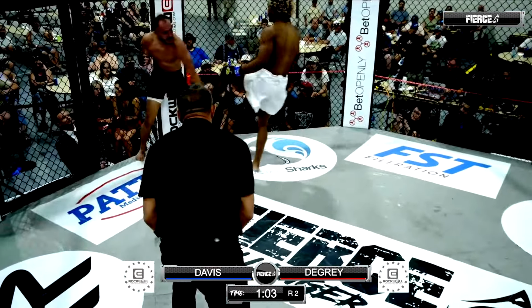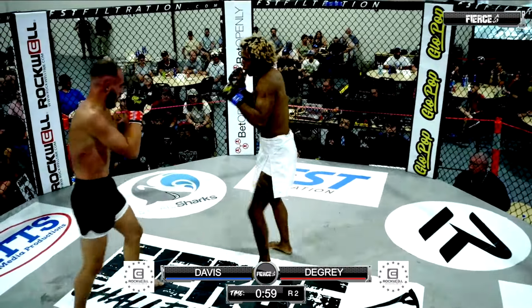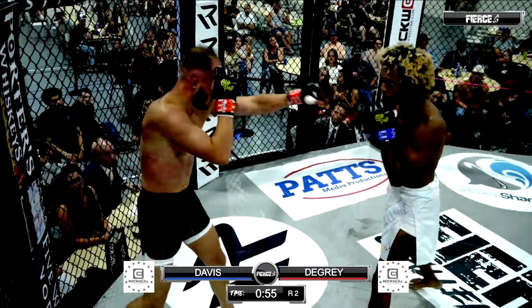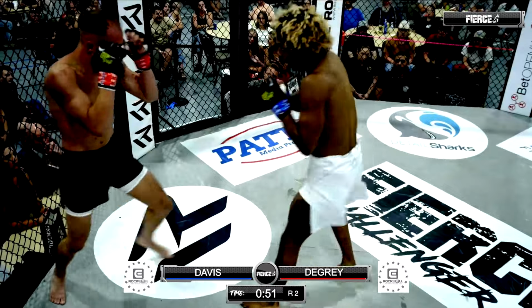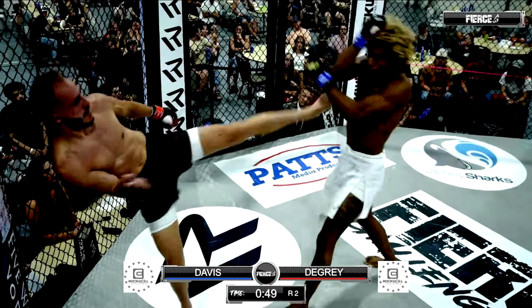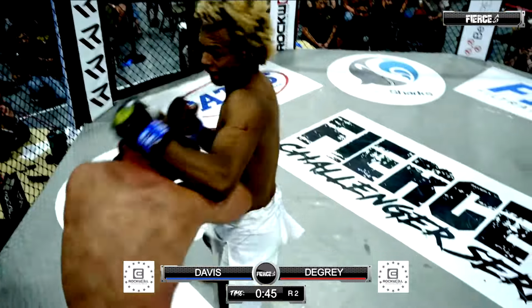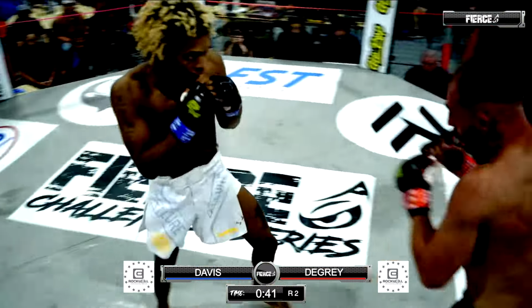Cut on the left eye of Degrey. That left body kick keeps finding a home there, Blake. Blood starting to populate on that left eye of Degrey as Nasir Davis pushes out a punch up top. Good right hand landed from Degrey. But Nasir Davis still up in front of his face. Davis beats the body, goes back upstairs. The uppercut is there, as we saw against Brendan Myers.